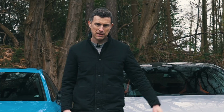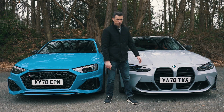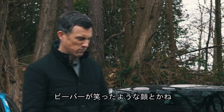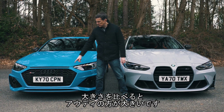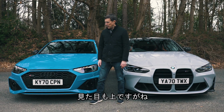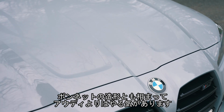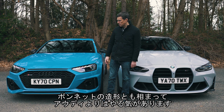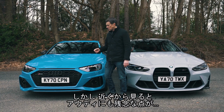So obviously, everyone will say it's a no-brainer. It can't be the BMW, because look at that horrible kidney grill, beaver smile or snorty nose face. But you know what? See how big that grille is and compare it to this one. That's a bigger grille. To be fair though, that is a better looking grille. That's more aggressive though. With that snout and the contours on the bonnet, it just looks meaner than the Audi, which is better looking. Though, if you look closer at the Audi, maybe it's a bit of a facade.